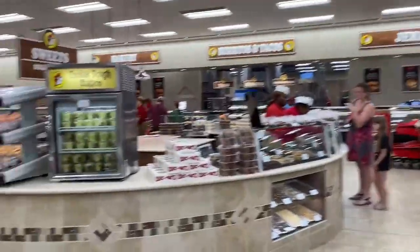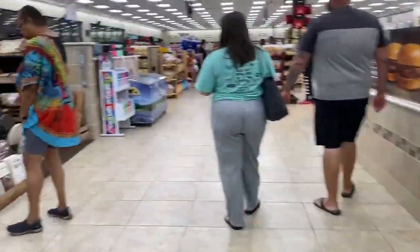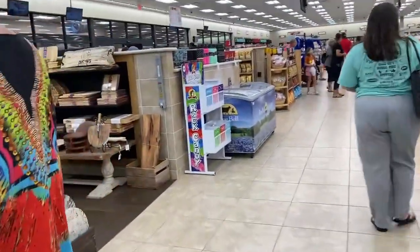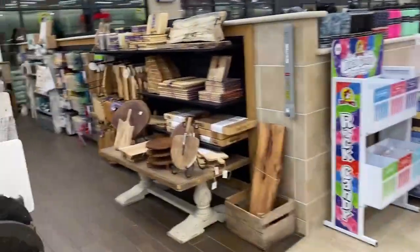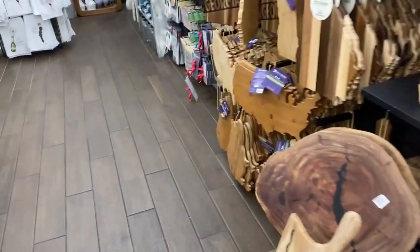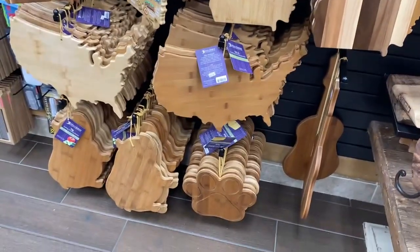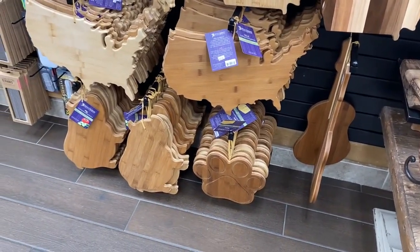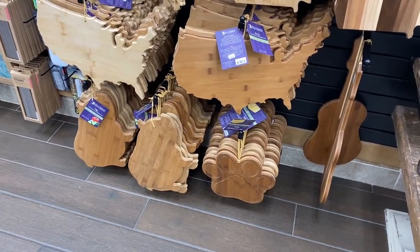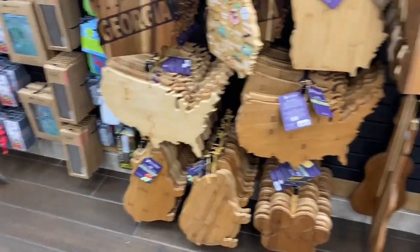And then you got the food items over here, the food eateries. Pretty cool. A lot of hand carving, hand wood carving, I should say. Pretty darn awesome, I have to say. Not bad at all. I like the USA map. I'm tempted to buy one of them. Really tempted.